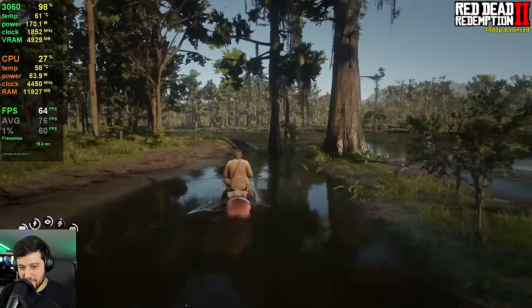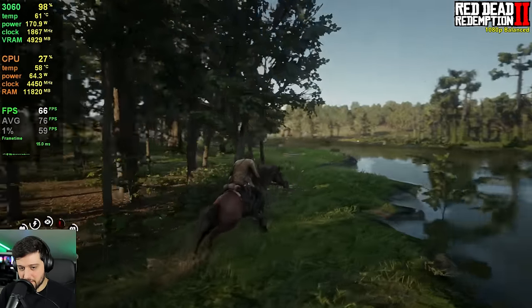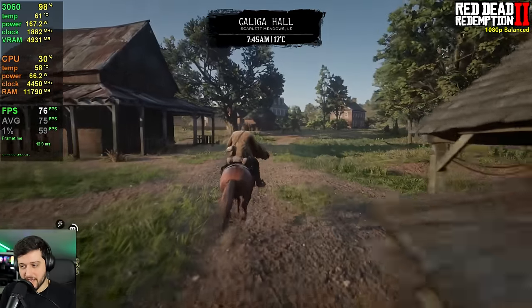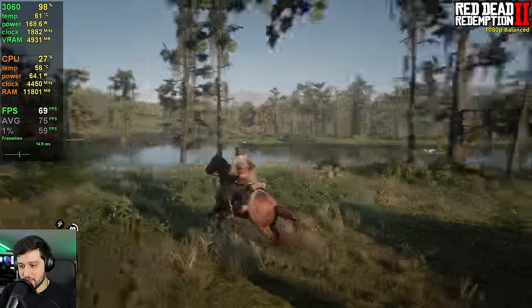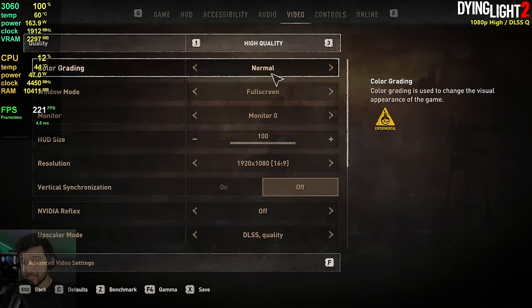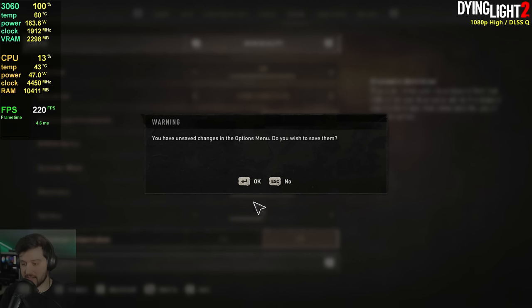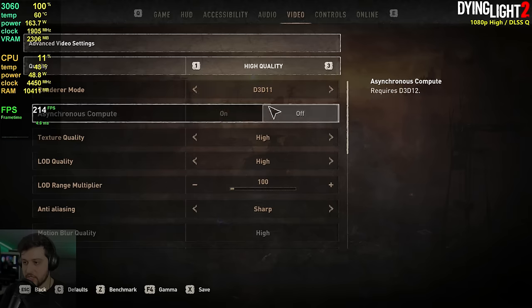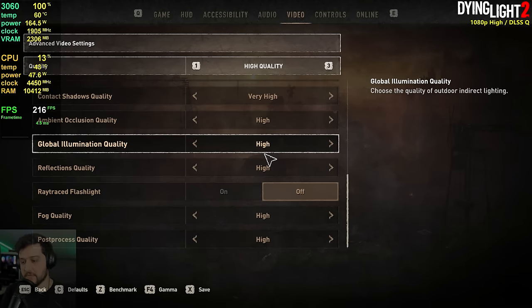But at least it's not even dropping from 60 FPS even here with this water and all of this vegetation around us. It looks awesome and it plays really well and it has zero stutters whatsoever. So it is really, really smooth, guys. Dying Light 2 is one of the few titles that actually looks better whenever you have DLSS enabled and you bump up that sharpness at the same time because it's quite soft at native resolution and we're using the high quality settings here. DX11 as well, which is very stable in this one.